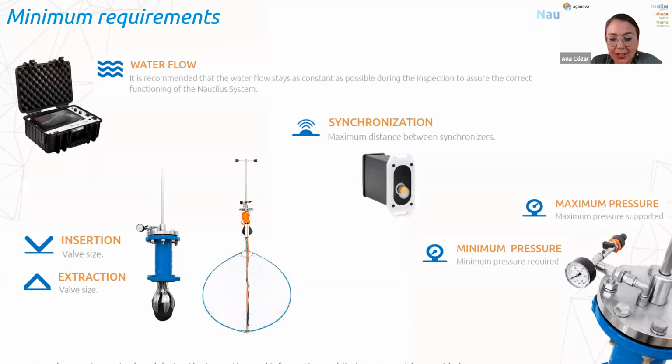For the insertion and extraction, I will move to the next slide, but before I move to this slide, I would like to remind that the system is traveling free. So it is important that all branches must be closed during inspection. And if there is any configuration like a blind T or a Y, we need to know to be able to prepare the inspection.